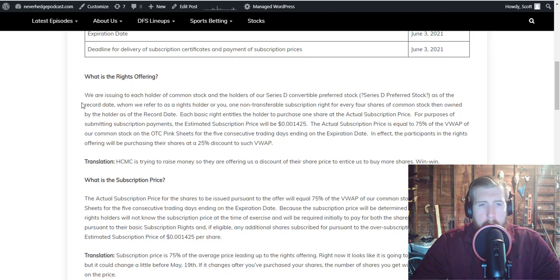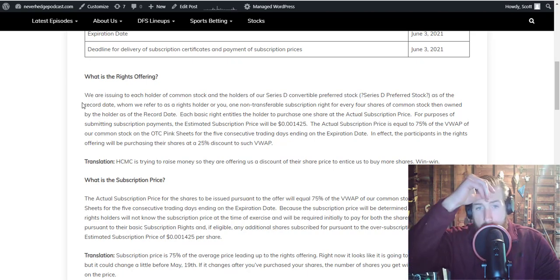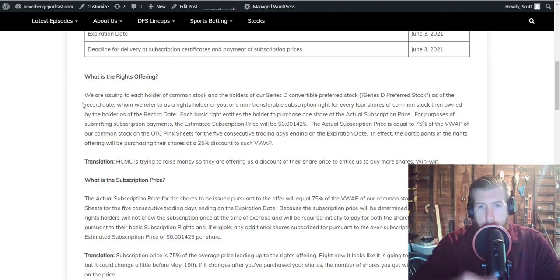What is the rights offering they're issuing? This is from one of their press releases, and then I did a little translation at the bottom. We'll just read it real quick. So we're issuing to each holder of common stock, and the holders of Series D convertible preferred stock as of the record date, whom we refer to as a rights holder, one non-transferable subscription right for every 4 shares of common stock then owned by the holder as of the record date. Each right entitles the holder to purchase 1 share at the actual subscription price for purposes of submitting subscription payments.